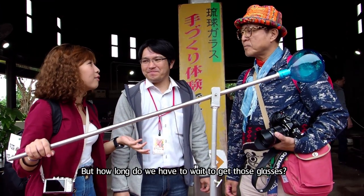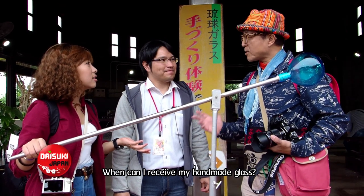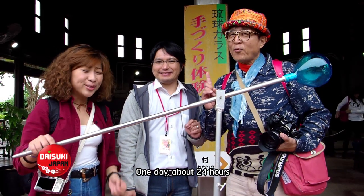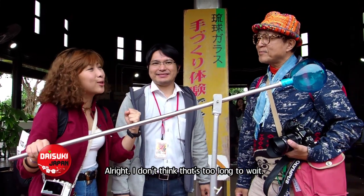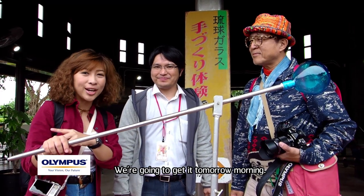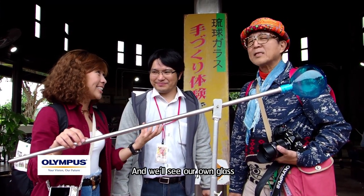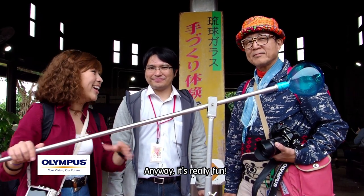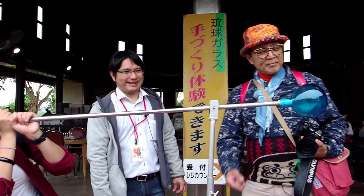But for how long do we have to wait to get that glass? One day, about 24 hours. All right, I don't think that's too long to wait, so we're going to get it tomorrow morning and we'll see our own glass, how it looks, symmetrical or not. But anyway, it's really fun! Ryukyu glass!